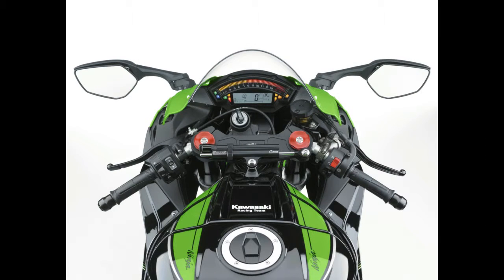Since the current platform's release in 2011, its European rivals have upped the bar in the liter bike wars considerably, and with Yamaha's introduction of the new YZF-R1 last year, the battle for liter bike supremacy is tighter than ever. Now, Kawasaki believes it has a contender more than able to take on this stacked field.